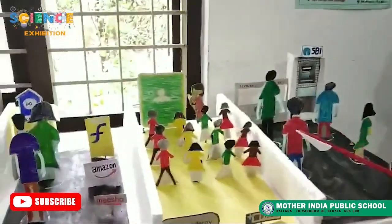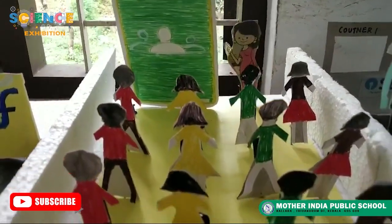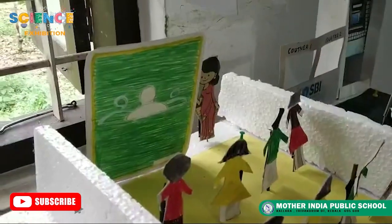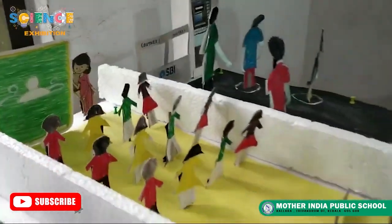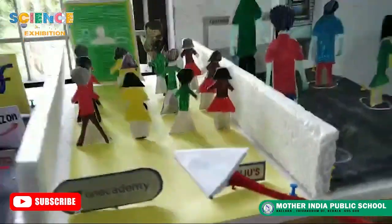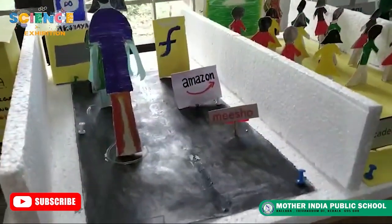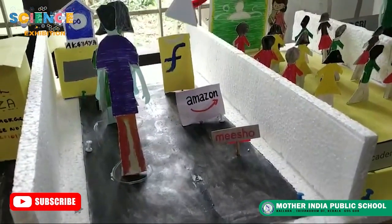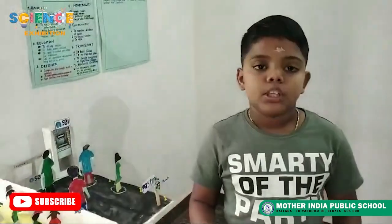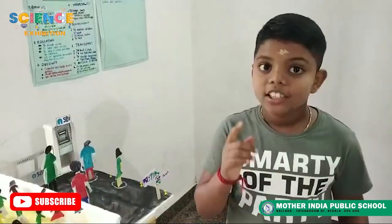Next, we can move to education. A teacher is teaching online, the kids are studying online, etc. This is the app, its name is Google platform, and some apps are used for helping kids. They are Unacademy, Byju's, Agash, etc. Next, we can move to online shopping. These are the apps used to shop online. They are Flipkart, Amazon, Meesho, Myntra, etc. These apps are used for buying anything like sports items, electronic items and toys.